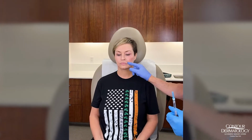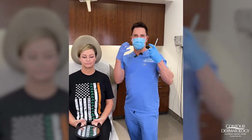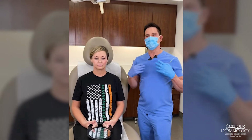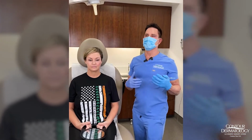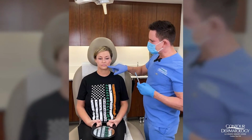But I also like to put a little bit of filler in that line still. It used to be in vogue to fill that line and it would get bigger and bigger and bigger. The faces started to look more and more distorted because that's all people knew to fill, because that's all the fillers were indicated for at the time. So I also want to do a little bit of an indent here that she has.